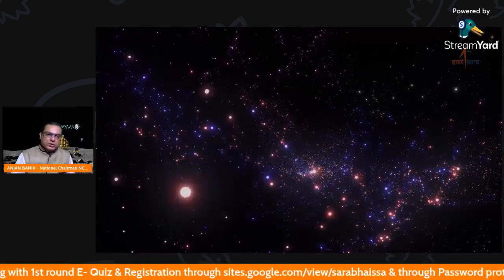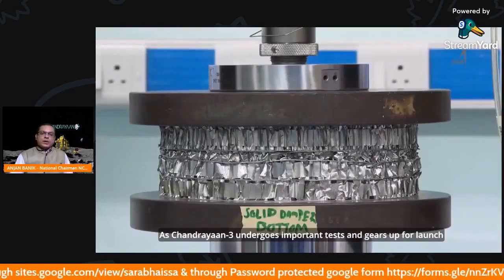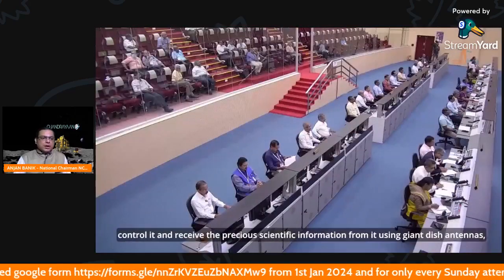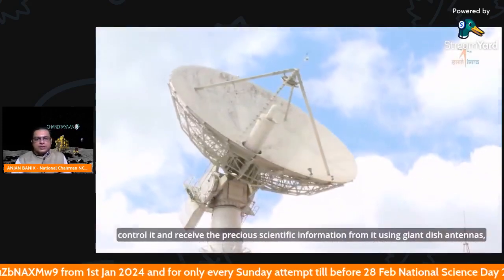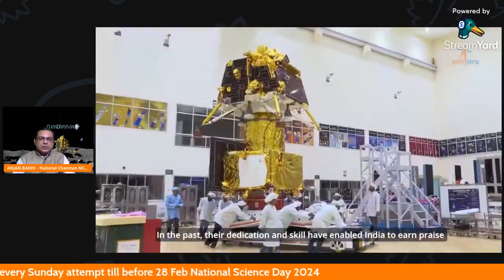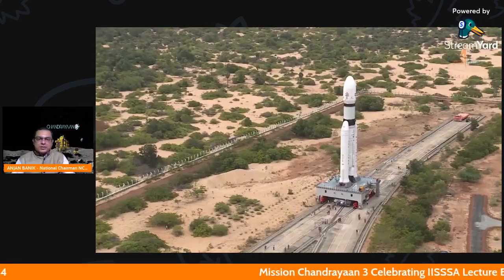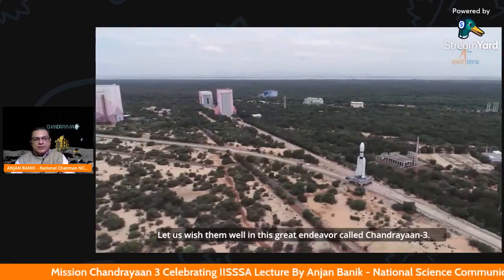As Chandrayaan 3 undergoes important tests for its coming launch, thousands of ISRO scientists, including those who will launch it, control it, and receive the precious scientific information from it using giant dish antennas, are readying themselves for the challenging tasks ahead. In the past, their dedication and skill have enabled India to earn praise from across the world and made it proud. Let us wish them well in this great endeavor called Chandrayaan.